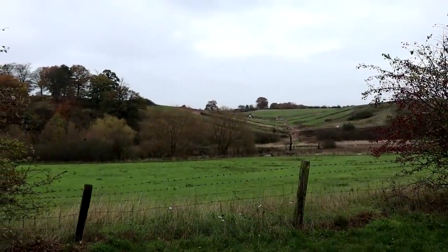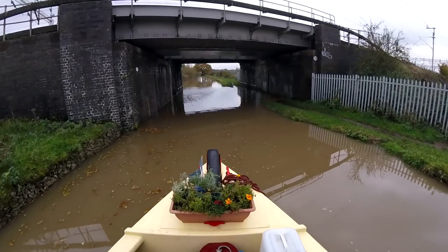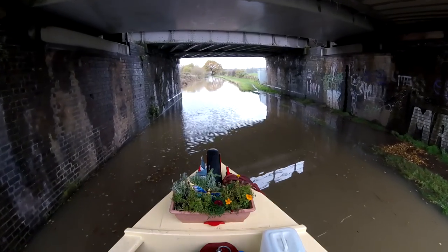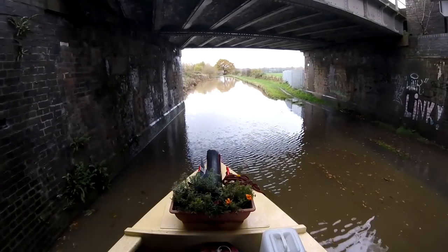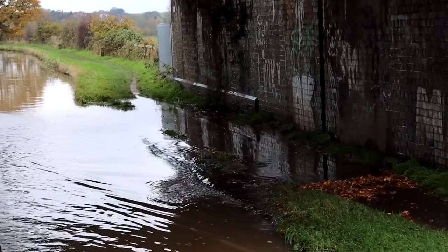I don't know if you can really see it on here, but on that hill there, that is the Polesworth motocross track. I've never seen that before. Can't see the edge.